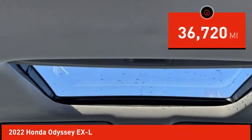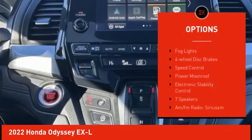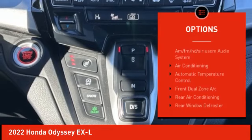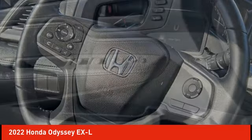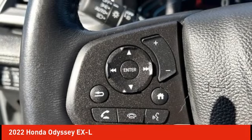Here are some of this vehicle's great options: alloy wheels, rear spoiler, power liftgate, brake assist, remote keyless entry, fog lights, four-wheel disc brakes, speed control, power moonroof, electronic stability control. Come see the car for yourself.